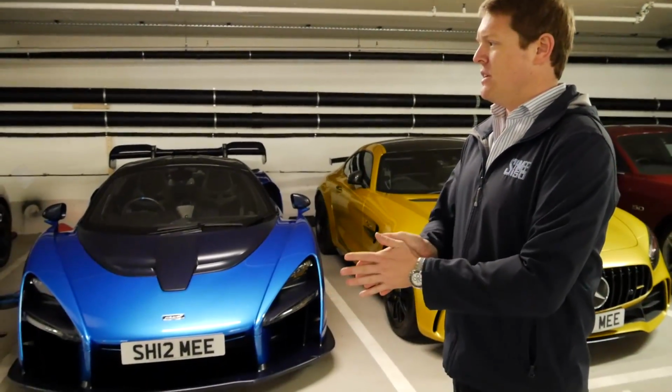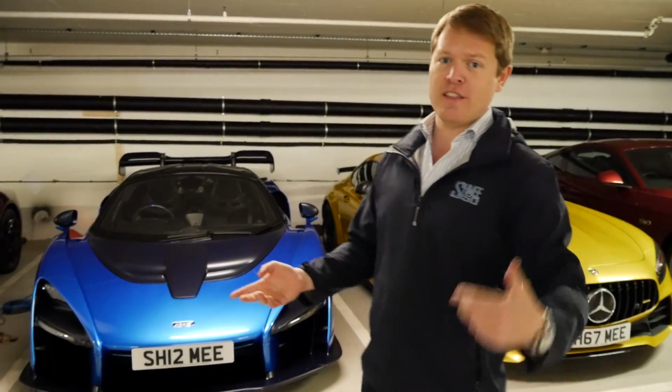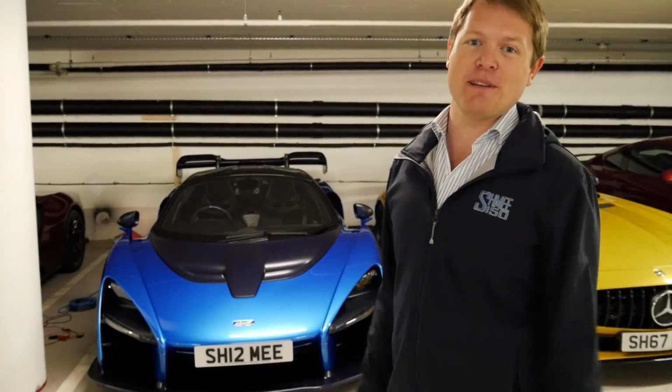The same with the Heritage Focus RS, it's 68. It pays tribute back to the 1968 Escort Mark 1. And my red Focus is the tedious link. It's 13 because it's 1 in 300 cars. That's the best I can do.